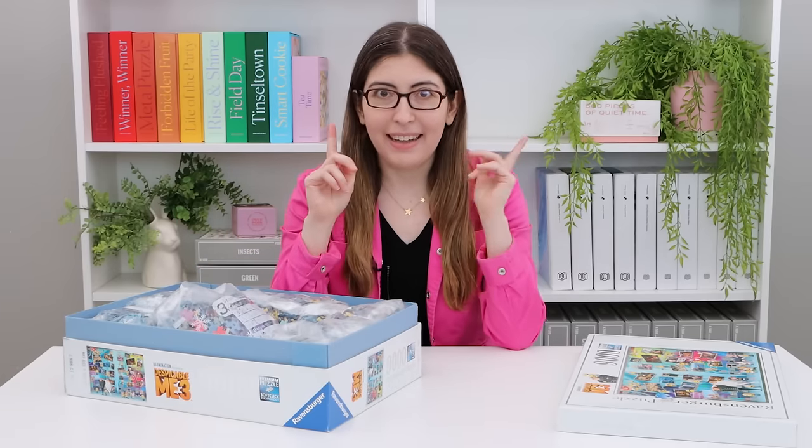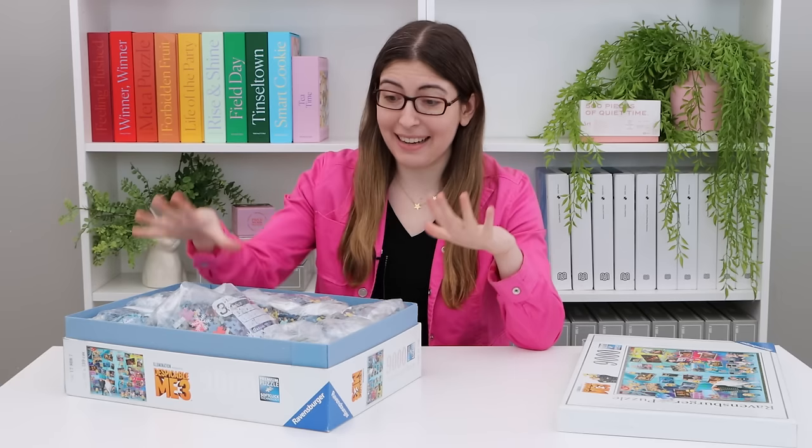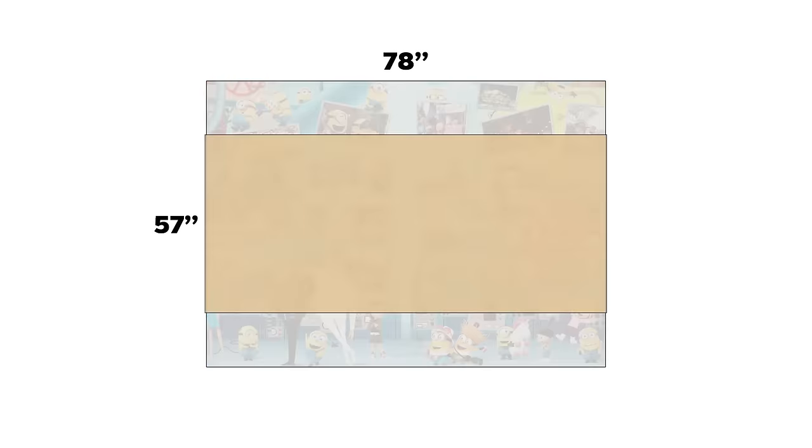Okay, so this is a very large puzzle. Let's do a little math. That's kind of where you have to start when you're planning such a big puzzle. So the finished puzzle is going to be 78 by 57 inches. That is about 6.5 feet long by about 4'9" tall. So it's basically the same length as my dining room table, but with a bit of overhang over the sides.